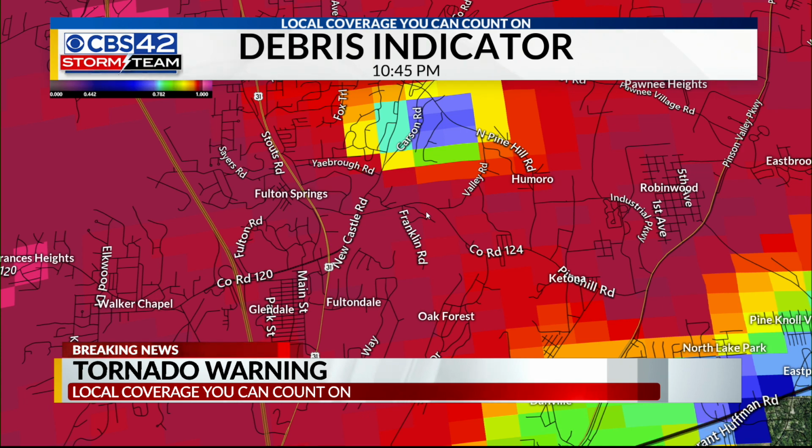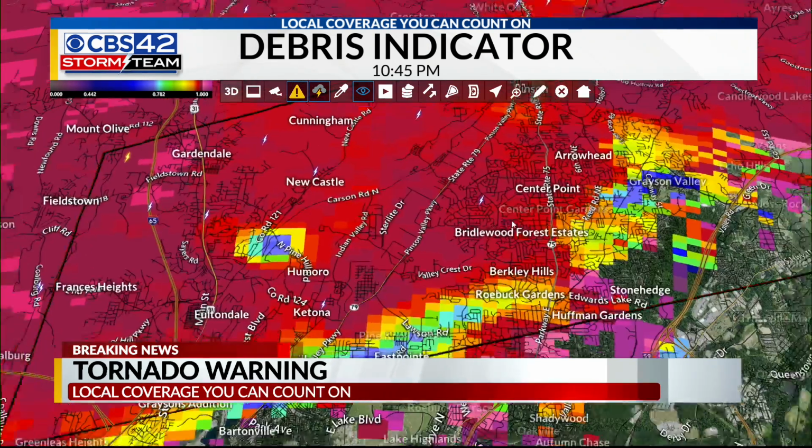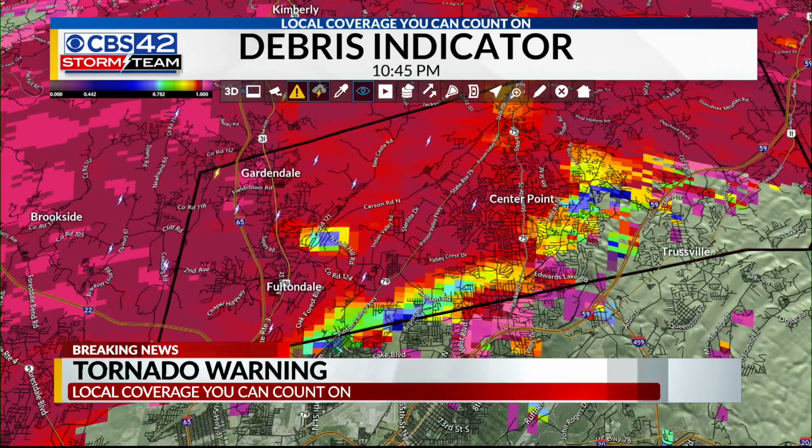And look at that latest scan right there. Carson Road, wow. North Pine Hill. That's without a doubt, there's a tornado there. I think we can say with confidence that there is a tornado there for sure. So this is for everybody. If you're along Highway 79, along Pinson Valley Parkway, you need to seek shelter immediately. Everybody in Center Point, east of Highway 79, I would get to an interior room away from doors and windows as soon as possible, because almost certainly, Ashley, there's a tornado there without a doubt.